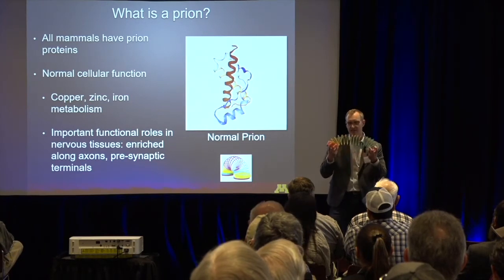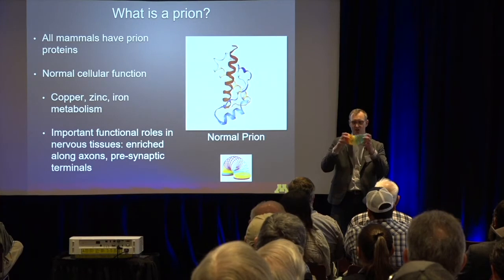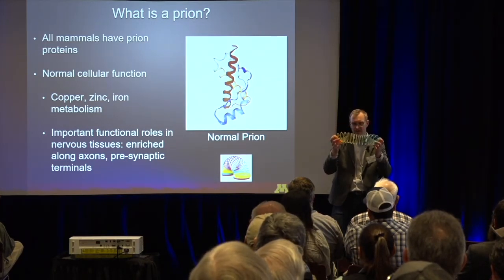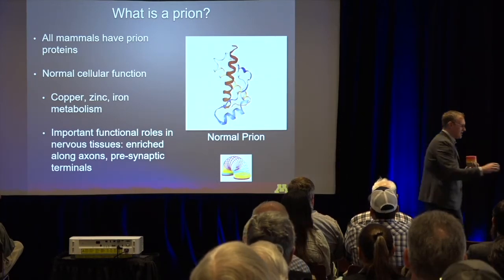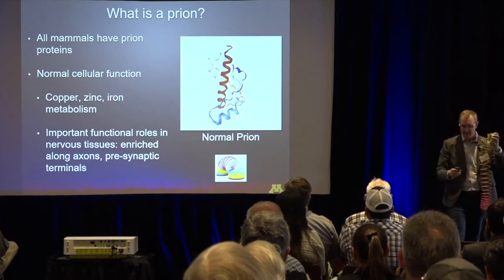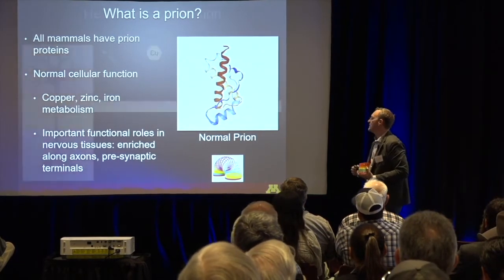You have to think in 3 dimensions when thinking about prions. This is a normal functioning slinky. It's a normal functioning prion. This is what's in our bodies right now. Okay, so when you think about normal prions, think about this slinky and how it's shaped. It has this normal function.